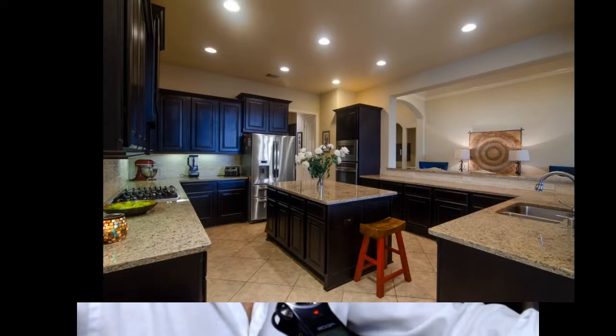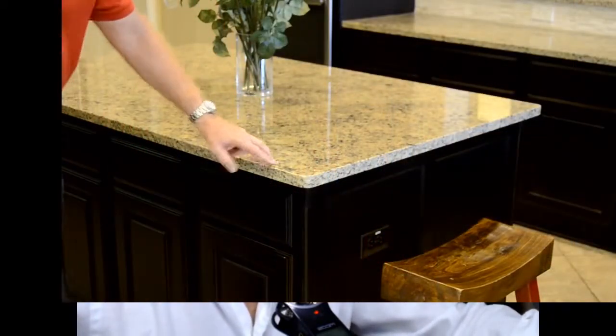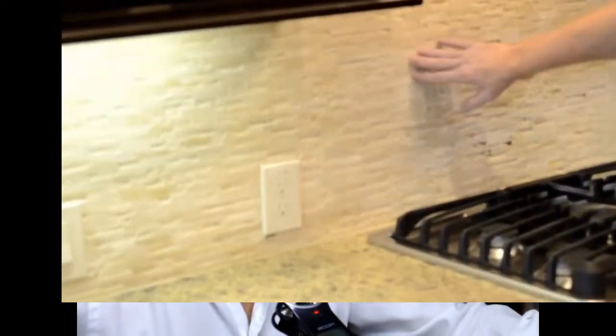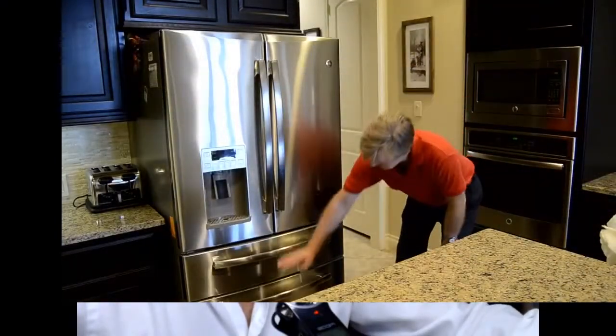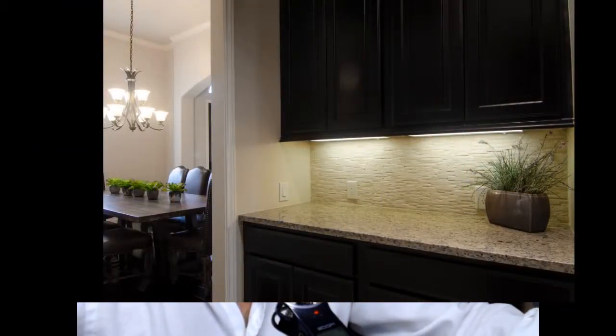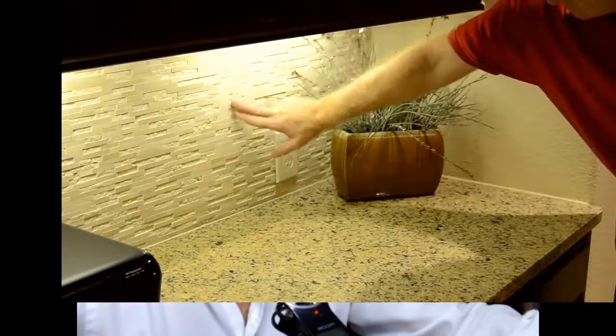Let me go in. I think I've got a video clip coming up right here. I want to emphasize that this is a nicer granite for some of the Perrys. And it's got the stacked stone backsplash in it, a little bit blurry there. This also includes the refrigerator, butler pantry. And here's the butler pantry, the stacked stone again, and more granite for the butler's pantry.